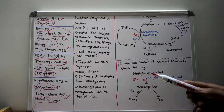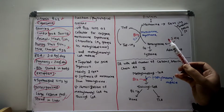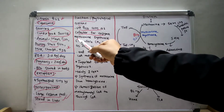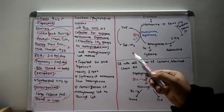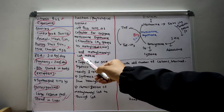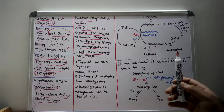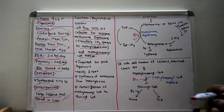Now let us discuss the various functions or physiological actions of vitamin B12. Vitamin B12 acts as a cofactor for the enzyme methionine synthase that transfers the CH3 group as methylcobalamin, and it also helps the enzyme methylmalonyl CoA mutase. How it helps, I will discuss in detail. As you can see in this picture, I'm just going to explain this in brief. In the subsequent lecture on biochemistry metabolism, I will discuss it in detail.